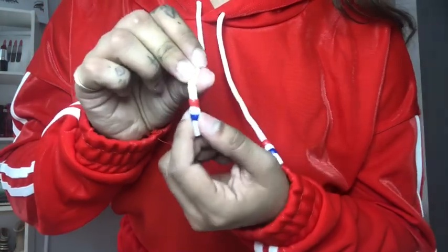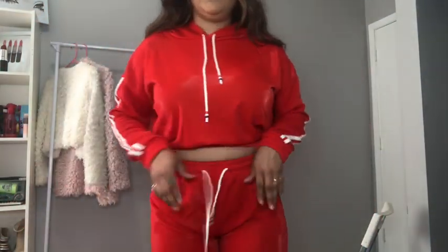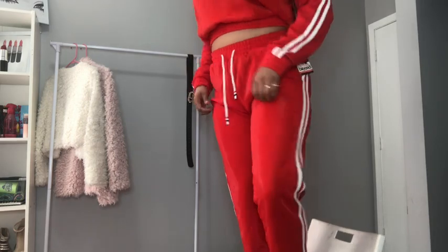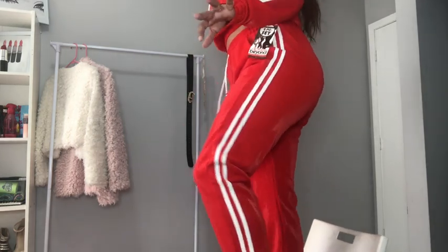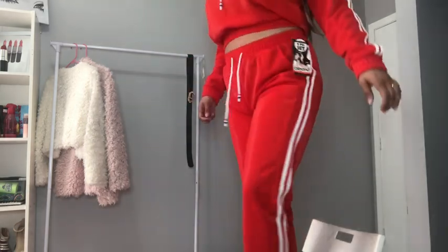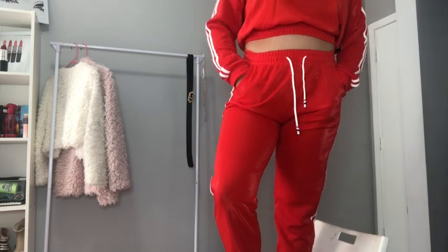So yeah, like I said, it has the white stripes on the side. It comes with a blue and a red bead. It does also on these. I'm gonna go ahead and get on top of the chair so you guys can take a better look. I'm scared to fall. But it's also skinny from the bottom. Oh yeah, and it has pockets as well, which is a plus.